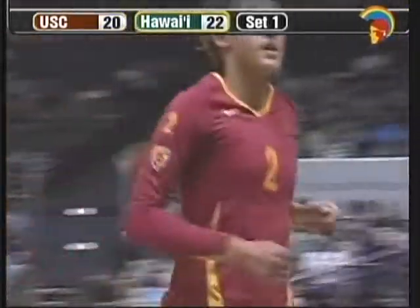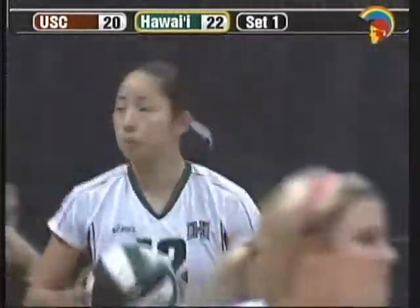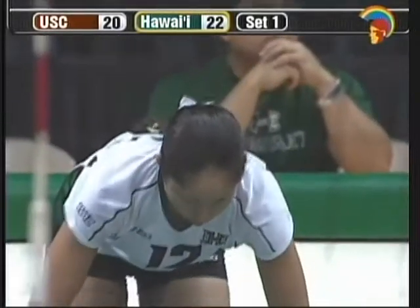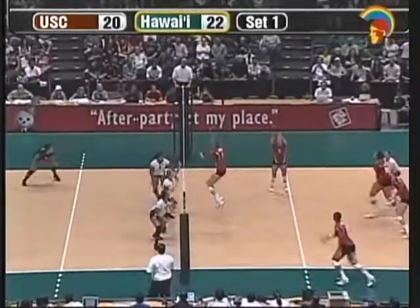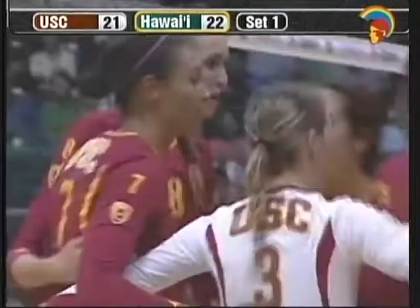Second time tonight that Durango's put one into the net. Normally she's a very steady server, one of their top acers. That time, middle of the net. Twice in a row. Nick Haley not happy with that. Maeda serving for Hawaii. There's Jupiter. Jupiter pounds it off the block.